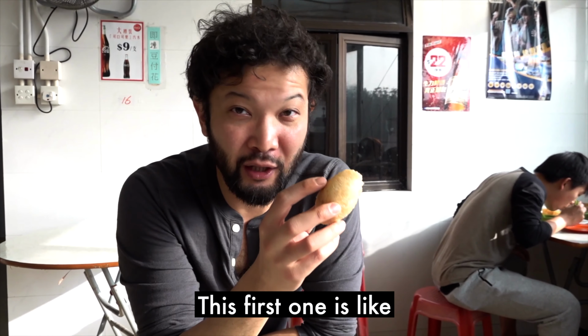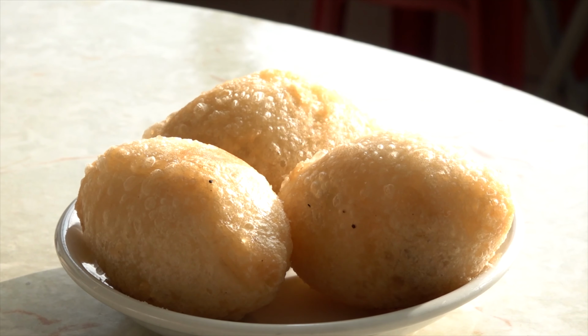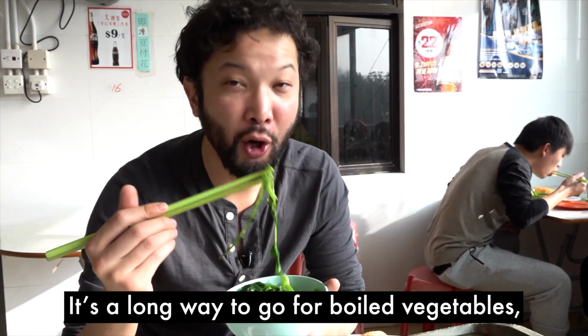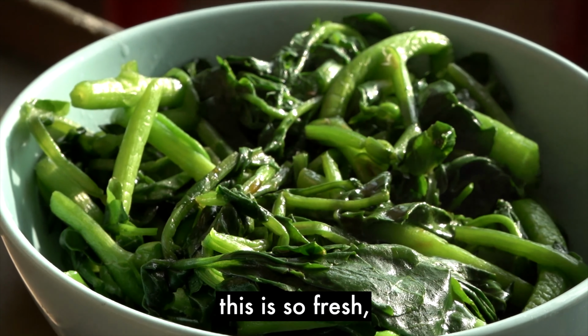This first one is like glutinous rice with pork deliciousness. It's true, it's a long way to go for boiled vegetables, but God, this is so fresh.